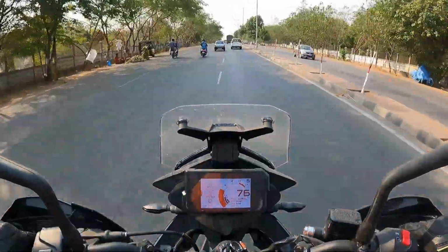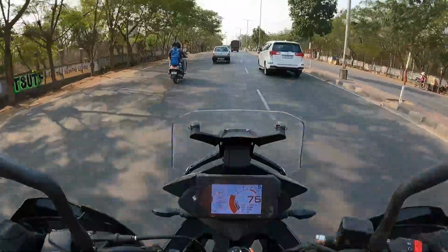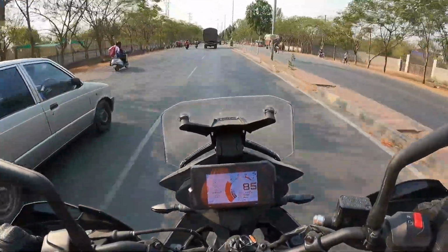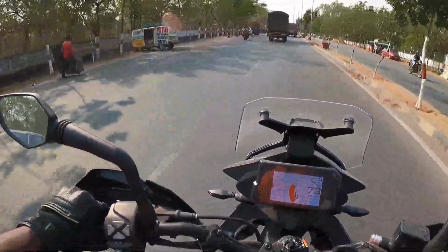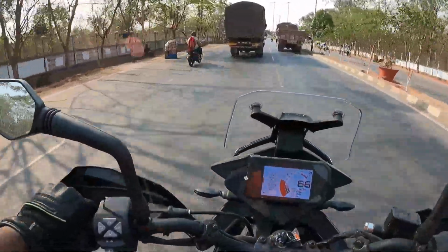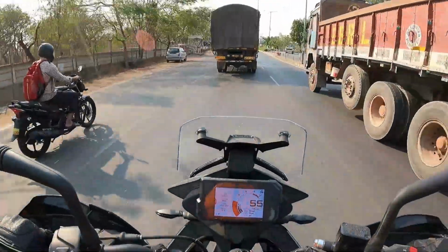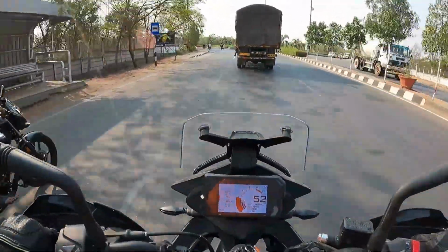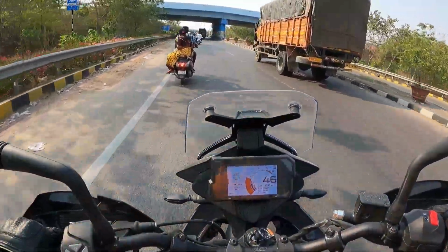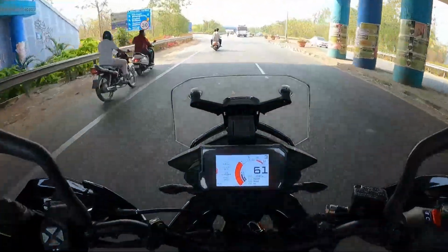and the best part about the bike is the ergonomics. It's so damn comfortable, and the amount of power on tap is just phenomenal. Just twist the throttle and you just whiz past everyone else. You leave them behind in the rear view mirror. So that's the best thing about the Adventure 390. It's powerful, just the right amount of power. Very capable chassis for road touring as well as off-roading.